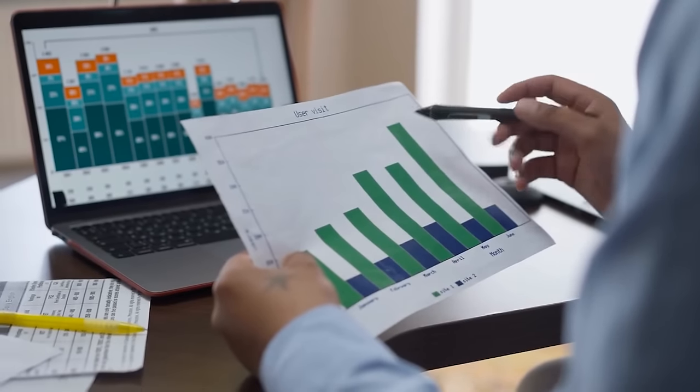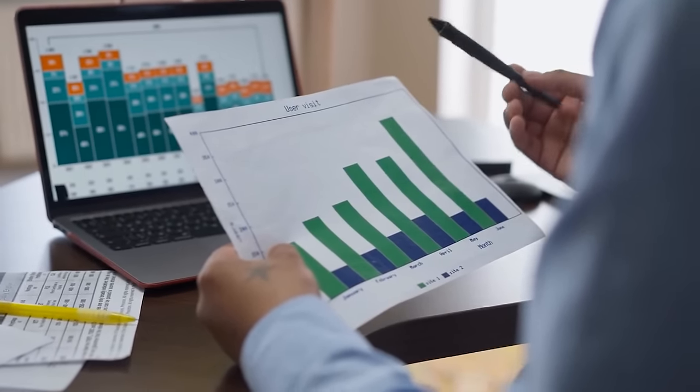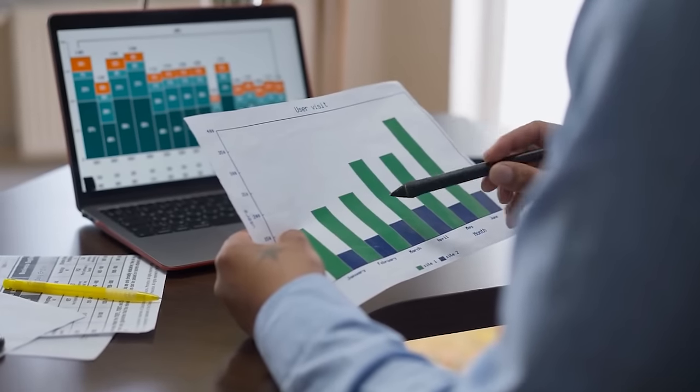We'll explore how accounts, large or small, can significantly boost their profits. I'll walk you through my exact trade step by step so you can easily copy it if you want to.